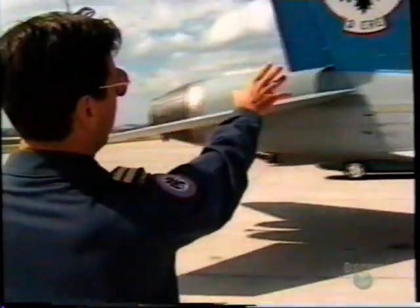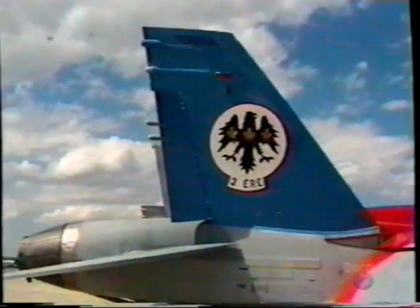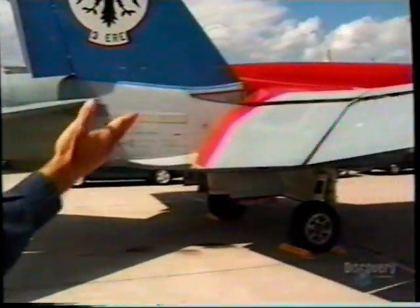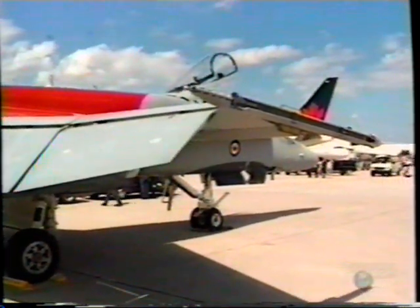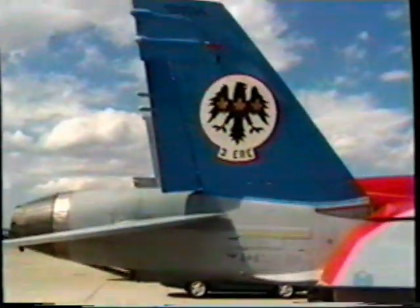The vertical stabilator, as well as a horizontal stabilator. Again, very much working in concert with the ailerons, leading edge, trailing edge extensions of the wing to give very good controllability and maneuverability to a heavy fighter and make it very agile.